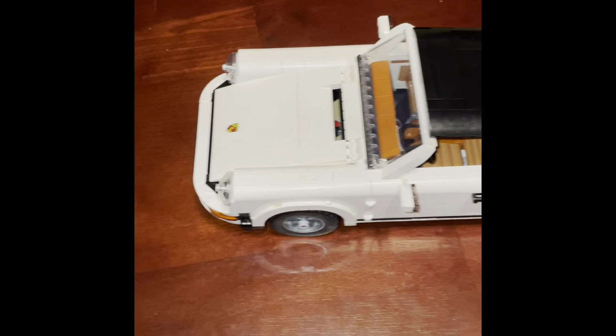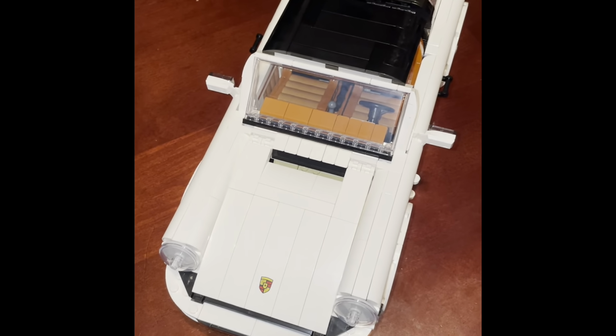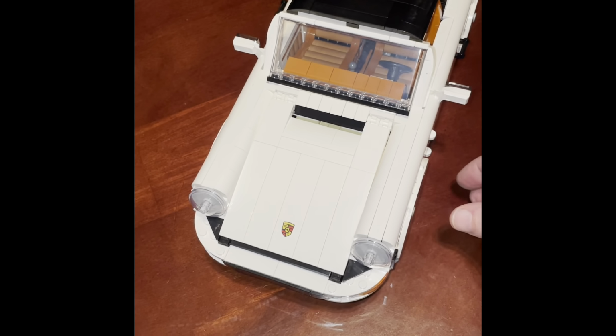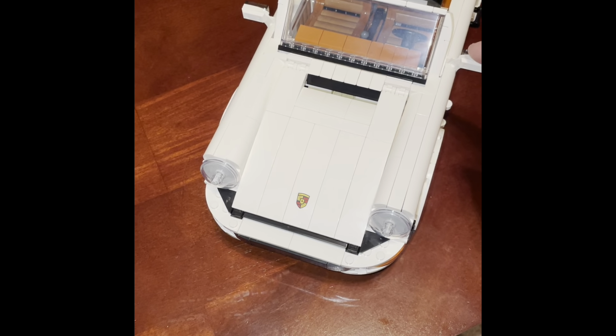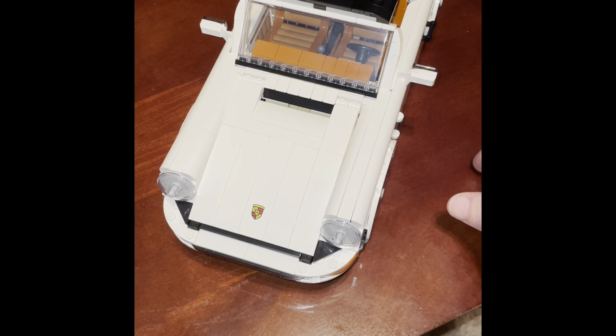So here you go. I am very pleased with this. It's well built. They keep improving on these cars as they build them. These are pretty solid. They don't flop off, sort of like the way that the Mustang was.